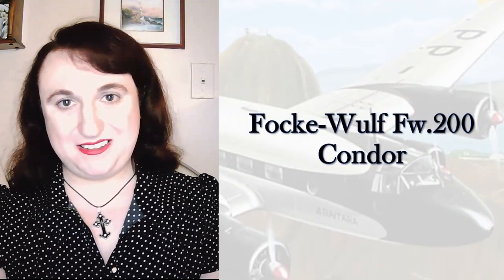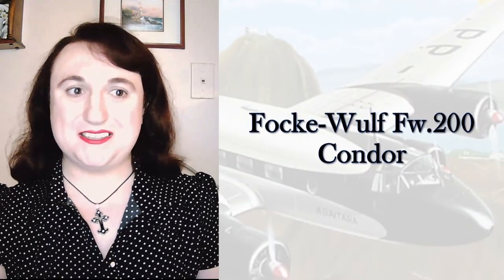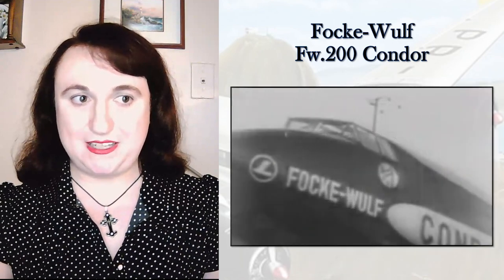And that's the Focke-Wulf Condor, the FW-200. The name alone conjures up imagery of the Battle of the Atlantic and Arctic convoy raids. She was famous before the war as one of the first civilian land planes designed for transoceanic passenger flights.